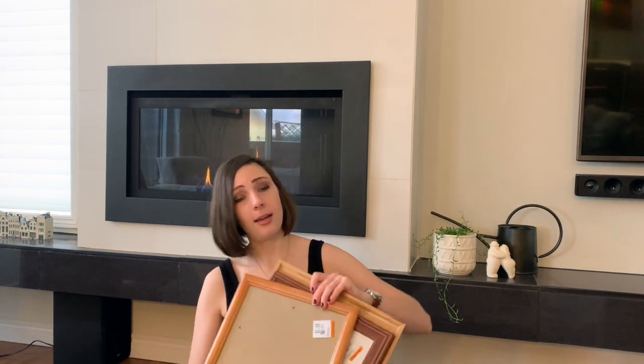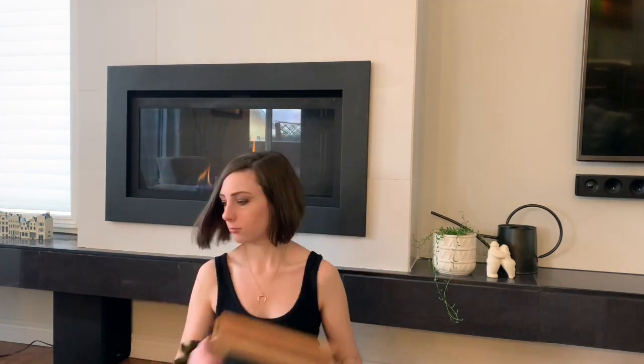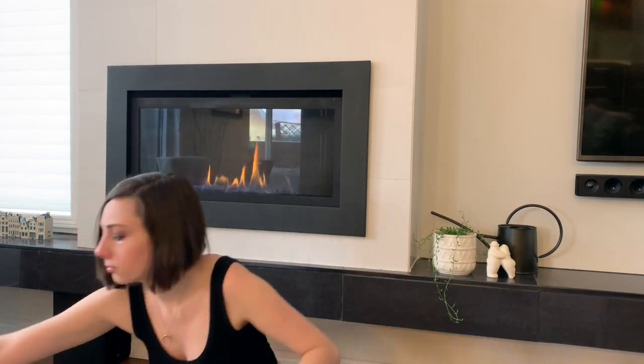Next up, because I've always wanted a gallery wall in my bedroom, I thought it would be a great time to invest in some frames. So I bought 3 of them. I could not pass this up.